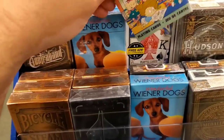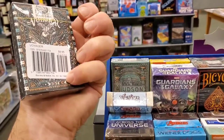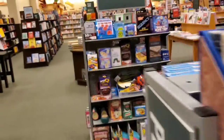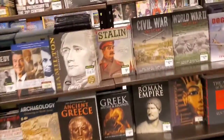He makes his own card decks too. They're called First, like number one, and ST. That's his brand, I guess. I really like this Voyager one. But I guess they're just stocking up with all these things people can do together, without electricity.